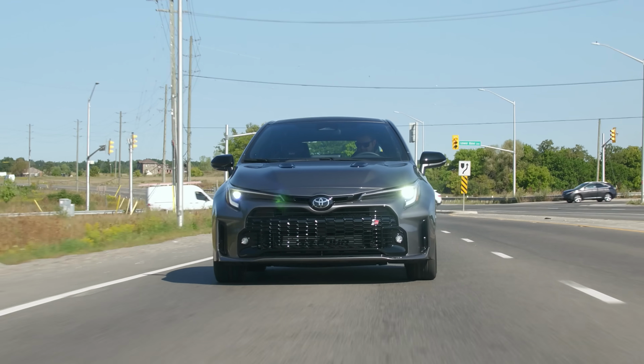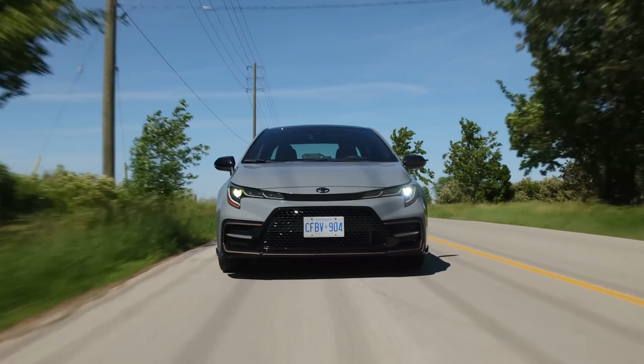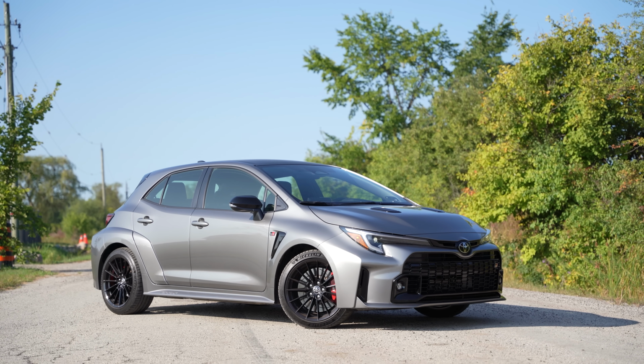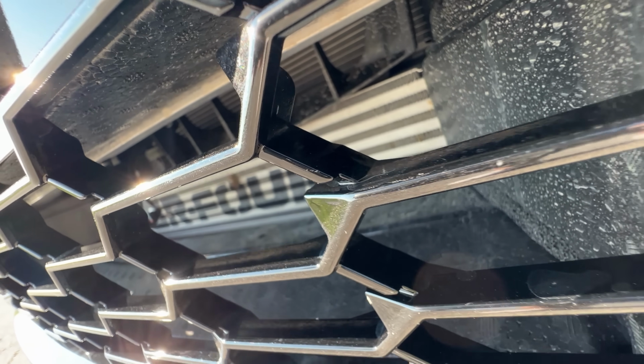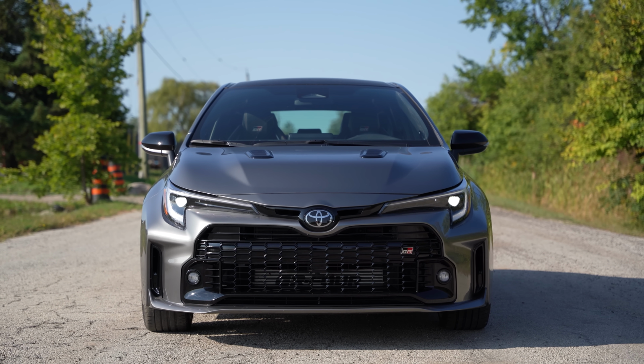So what did they do to make this a GR Corolla compared to a regular Corolla? A better question is, what didn't they do, Yuri? They changed basically everything, starting with the wide body kit. Look at this thing. The wide body kit is cool. It says GR4, and it says GR4 on the intercooler because this is four-wheel drive. That's right, this is an all-wheel drive car. Oh yeah, all-wheel drive, not four-wheel drive. Yes, even though it says four. Whatever, it drives all four wheels.